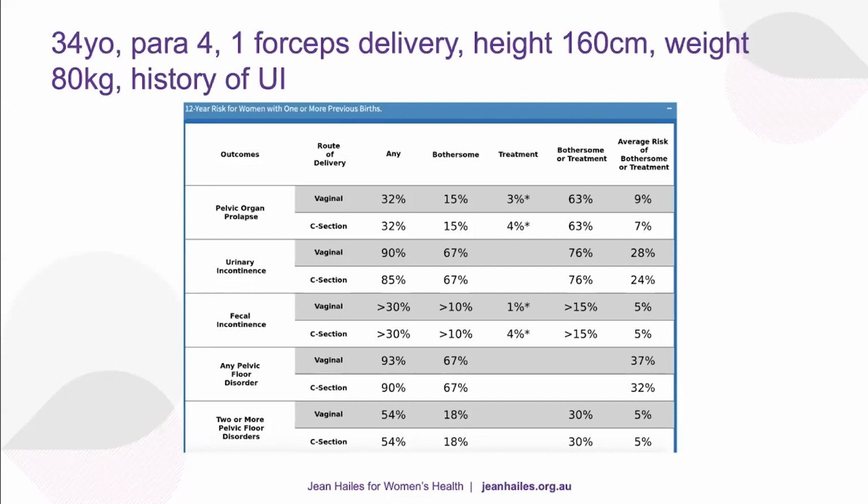By you having an elective cesarean section or natural vaginal birth, that risk has not reduced. But compared to your risk has gone up exponentially here. That's at least 3-fold by just having previous forceps delivery and 4 vaginal births, okay? And that's how all these numbers will continue to change depending on what numbers you're punching. This is just an extreme example I put in. Change from here.